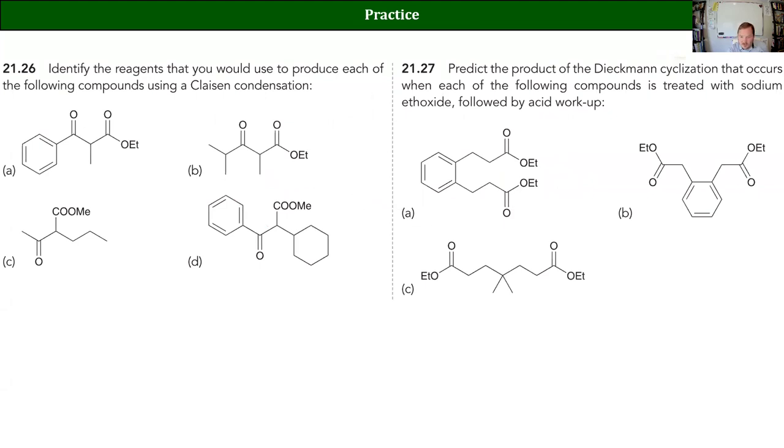And that's most of it, we didn't quite get through the very end of this chapter. So I'll make sure that the quiz questions reflect that. But you should be able to identify, to cut it up into its individual pieces and what order you would need to mix them in to get these crossed Claisen condensations, just like we did with the crossed aldol condensations.